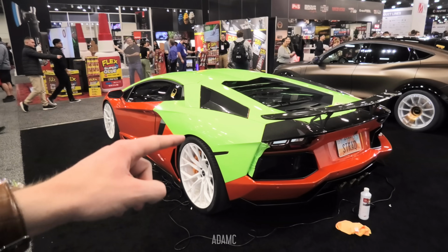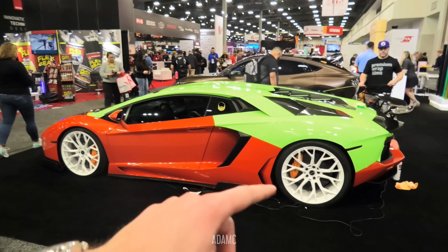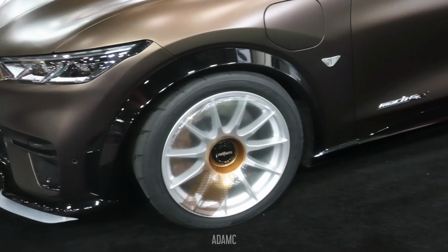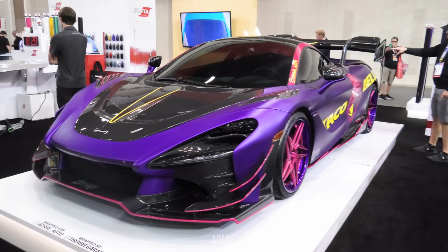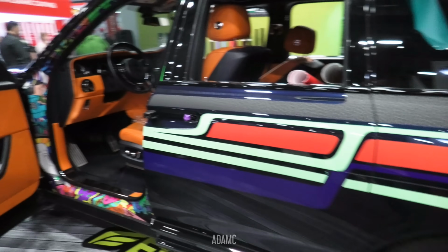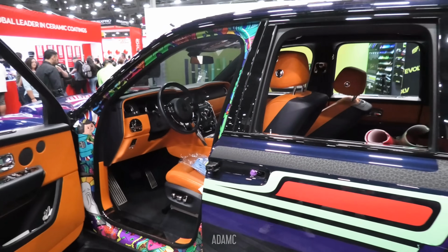They're wrapping it currently in the show, so it's a treat for me to see the Aventador. Next door we have some translucent wheel covers on the Mach-E and a McLaren Senna kit on a 720S in the Taco Bell livery. We have a Harlequin Cullinan. It's like a branch of Ann Summers. You've got leopard prints up there, all the colours, graffiti, and probably some G-strings inside as well.